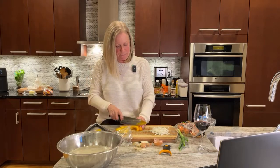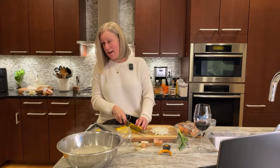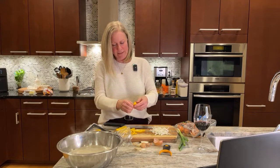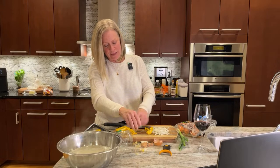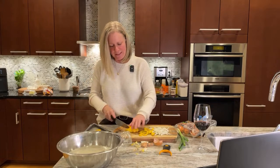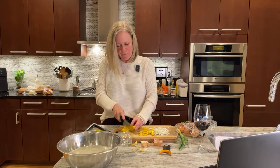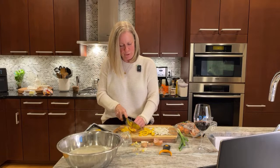I'm going to do these pretty thin because I want them to cook fast. Ooh, that onion is a little spicy. Wow. I'm going to get some of these membranes off here. I can feel that. I feel like I've had a bunch of onions that I have not felt that from, and that onion is definitely spicy, for sure.